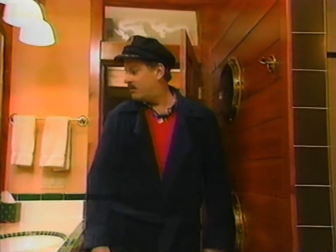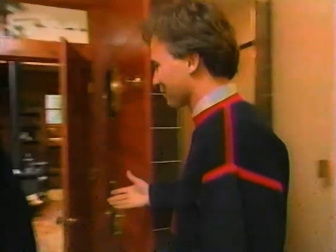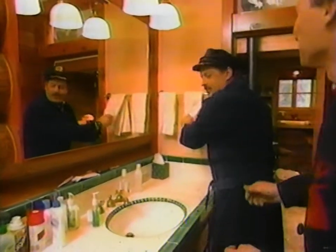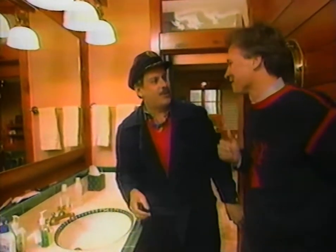We're doing a complete house tour, and it wouldn't be complete unless we saw the captain's bathroom. This is where he washes his hands. No, I want to show you your shower. Go in the shower.